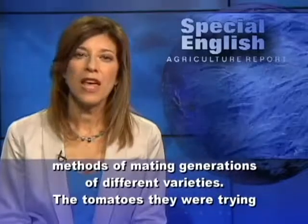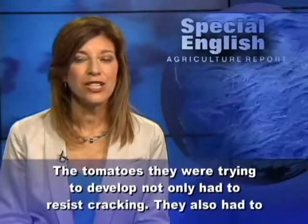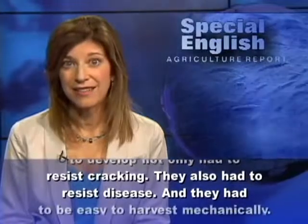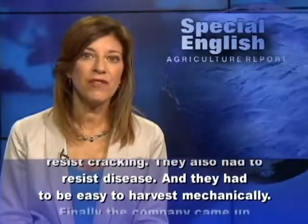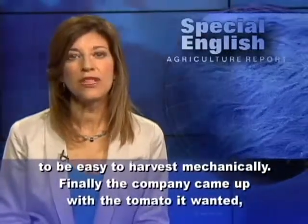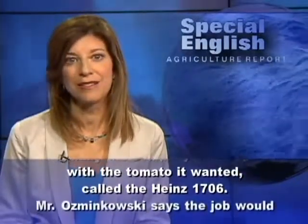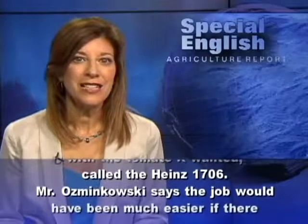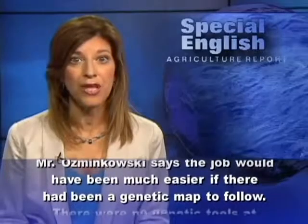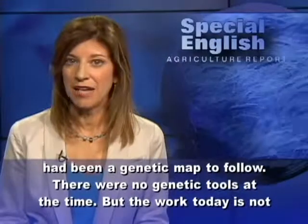The tomatoes they were trying to develop not only had to resist cracking, they also had to resist disease. And they had to be easy to harvest mechanically. Finally, the company came up with the tomato it wanted, called the Heinz 1706. Mr. Osmankowski says the job would have been much easier if there had been a genetic map to follow. There were no genetic tools at the time.